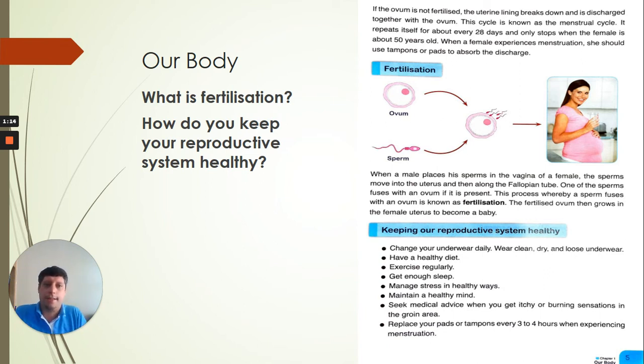Okay, so let's just break that down a little bit. After a male has placed the sperm into the vagina, it then makes its way through the reproductive system, which we covered last week. So it goes into the uterus and then through the fallopian tubes, and finally it fertilizes, or connects with, the ovum or the egg. Once fertilized, the egg then begins to develop and grow into a baby. Okay, so that is what fertilization is. When the sperm and the ovum fuse together, that then allows it to develop into a baby.